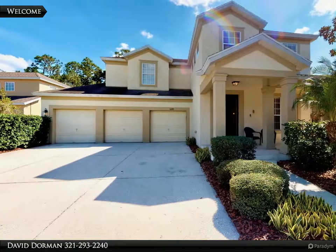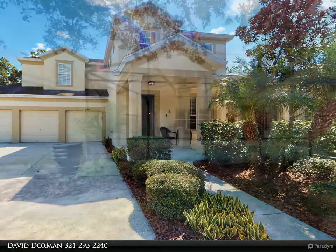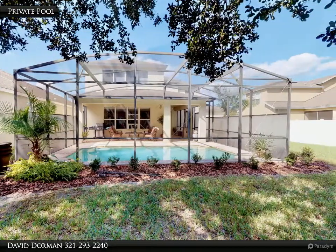Private pool home featuring one of the largest floor plans in the community, Disney fireworks at night, a real 3-car garage, wooded backyard view, and new HVAC.